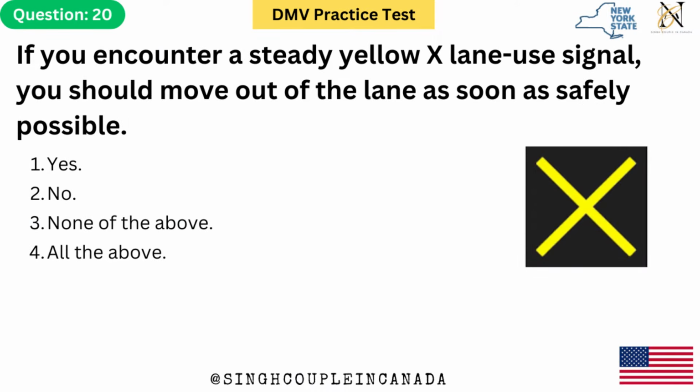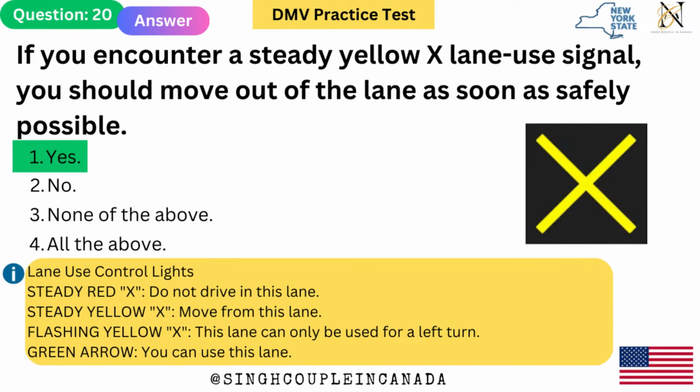Question number 20. If you encounter a steady yellow X lane use signal, you should move out of the lane as soon as safely possible. 1. Yes. 2. No. 3. None of the above. 4. All the above. The answer is 1.